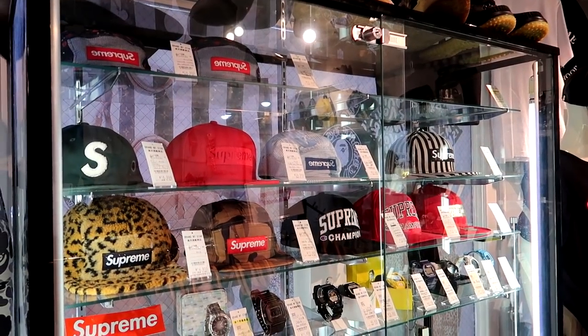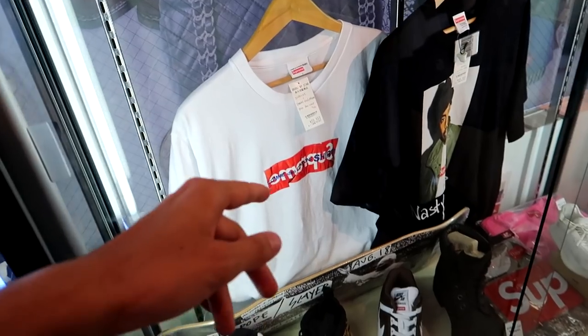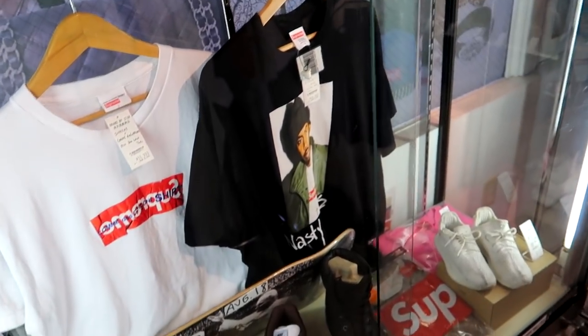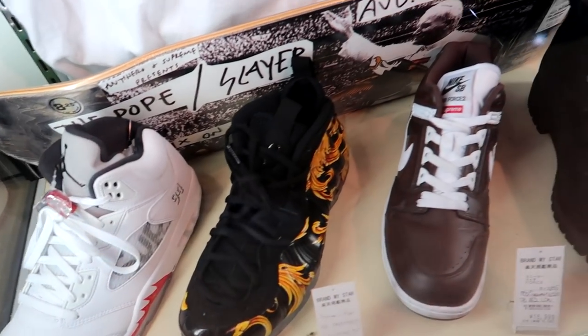Here's a selection of Supreme. Lots of hats, the Comme des Garçons Supreme box logo, a nasty. We got some Supreme footwear. We got the Jordan 5s, the foam posites, the Air Force 2s.